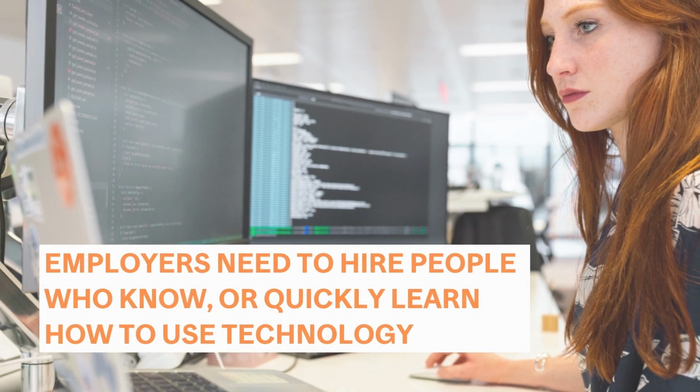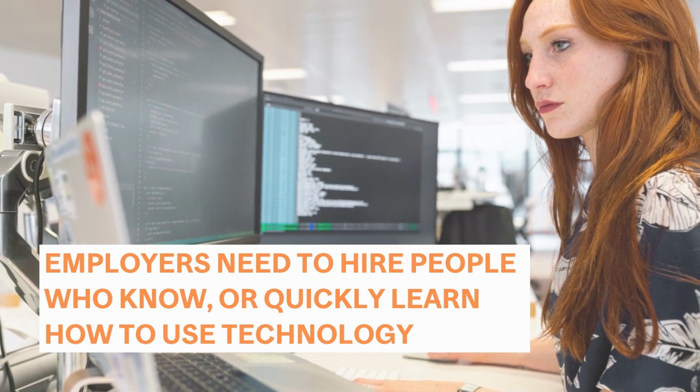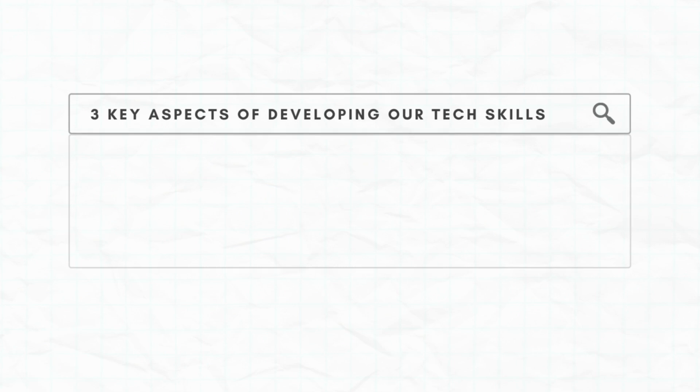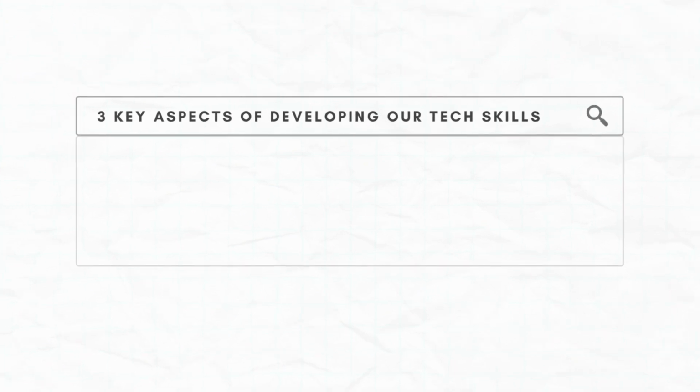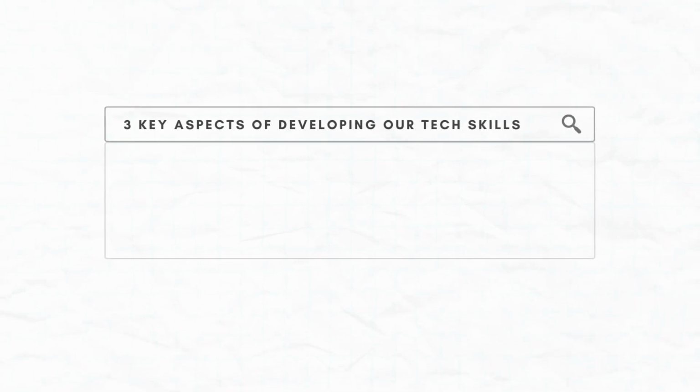As organizations grow more technology dependent, employers need to hire people who either already know or quickly learn how to use technology. Whether you naturally gravitate towards technology or use it sparingly, the fact is it's here to stay. So let's cover 3 key aspects of developing our tech skills.